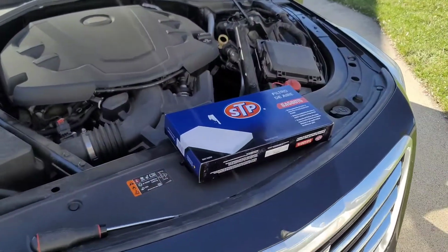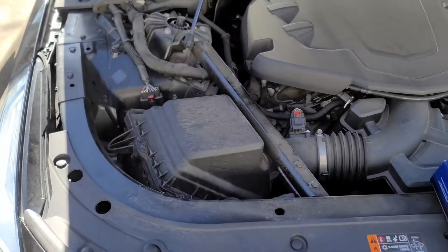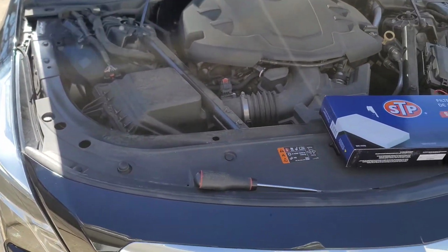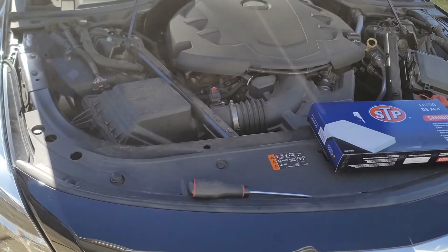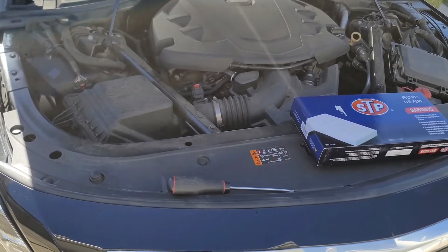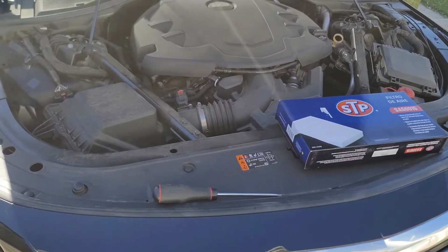All right, you all, let's get started with this video. Today, we're going to be changing the air filter in the Cadillac CT6. Now, again, there's no videos on YouTube. So, ladies, if you're trying to do this yourself, listen, it's really, really easy. If you can't do it yourself, then get your guide. This is going to save you some money changing your engine air filter and your cabin filter, okay?